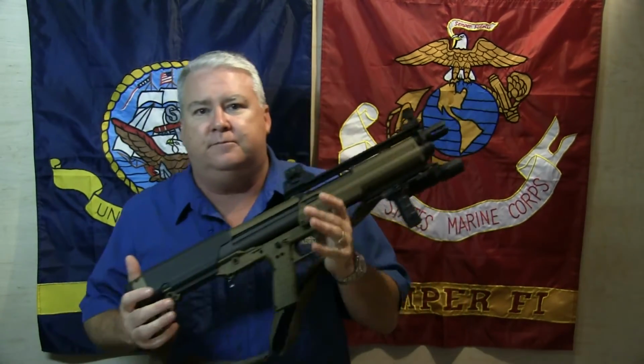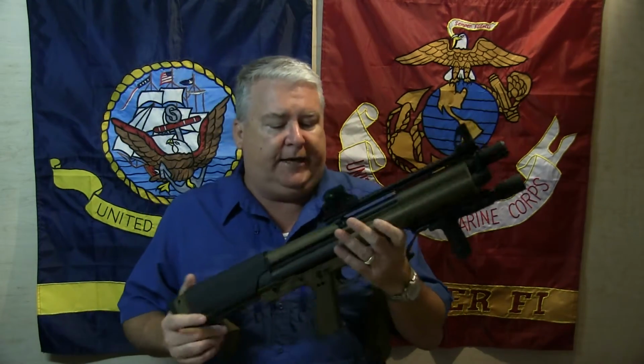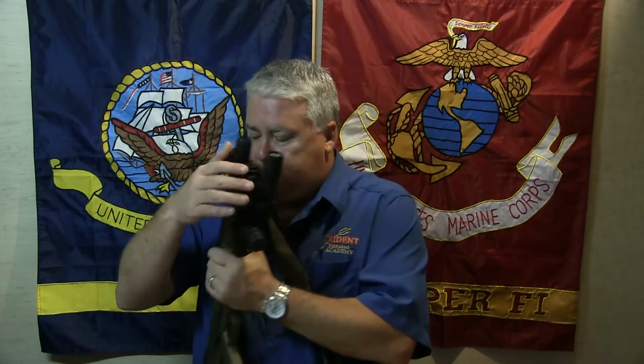Case in point, if I really was looking for a defense firearm, this would be one of my first choices. My Kel-Tec KSG, you may have seen the other video on it. Really like the shotgun. It's proven itself to me. So this would be a better choice than a handgun.